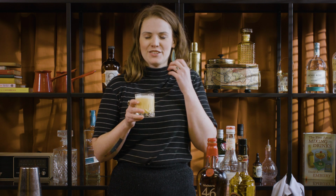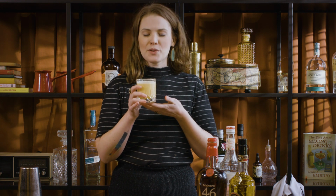Gonna give this one a little try. It's good, obviously, for us here in Australia. It's actually pretty chilly just now, so that real Christmassy nutmeg smell is definitely a very welcome one.